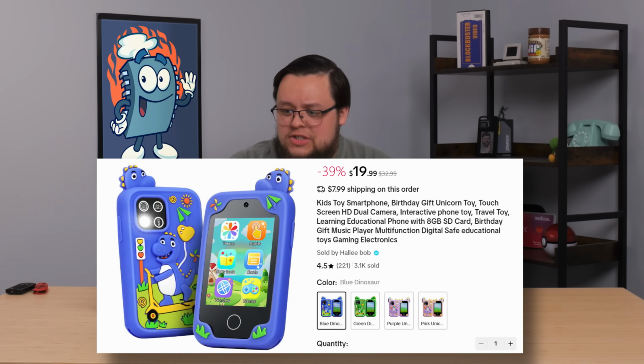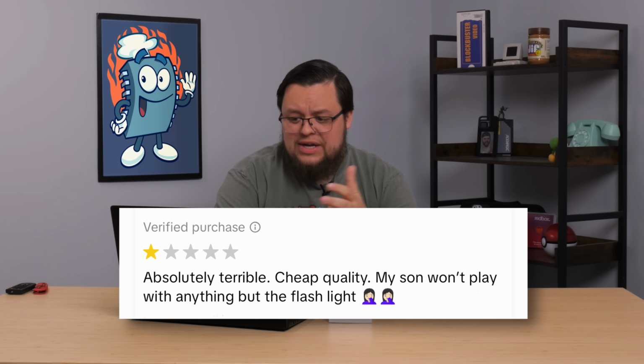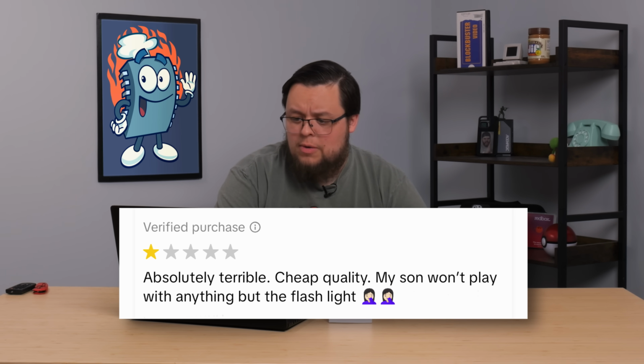Alright guys, up first I have this kid's toy smartphone. They got a couple different colors here. You know I had to get this blue one. Just look at this dinosaur. He's so happy. Despite its cute looks though, I'm a little scared still. We have this 1-star review here. It says, absolutely terrible, cheap quality. My son won't play with anything but the flashlight. What's your son doing with that flashlight, ma'am? I don't want to know.